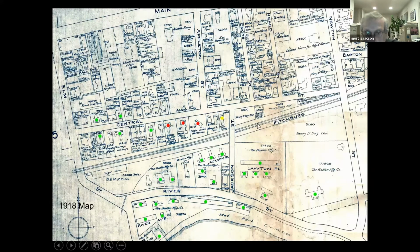And so this area down here from about the Fitchburg Railroad to the river and from Elm Street to Newton Street was the area where there was housing that was supported, either built or later on bought by the BMC for its employees. And what's really interesting is that all of these buildings with the green dots on them are buildings that existed in the 1800s, some going back to the first days of the mill, 1817, but all of these with green dots on them are buildings that still exist along River Street. So we're going to start and look at these buildings that still exist.